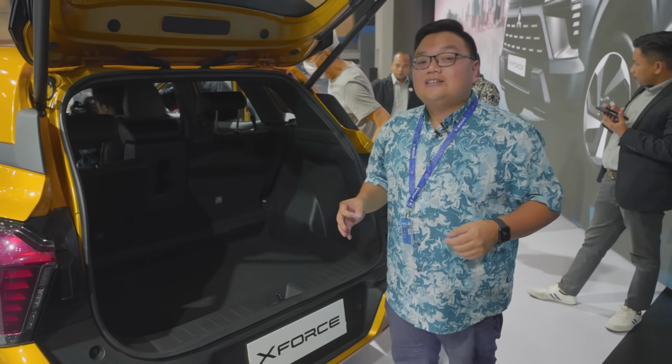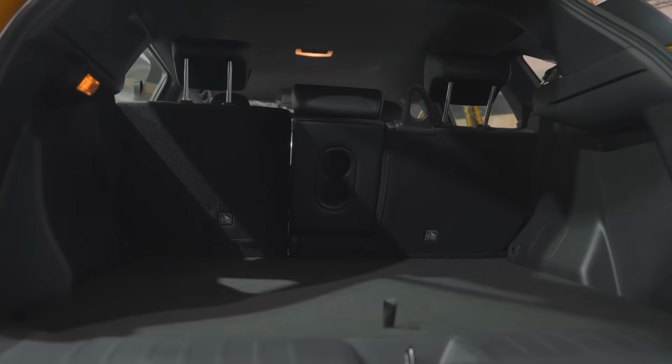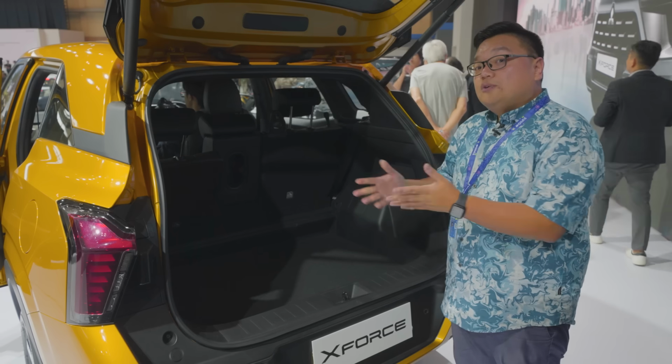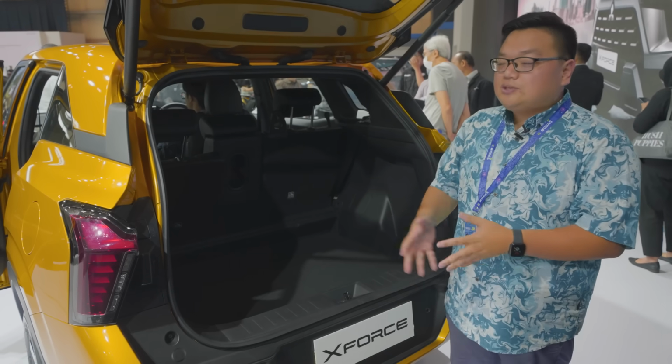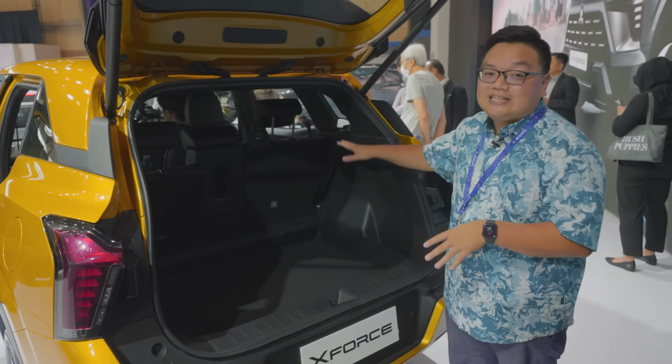And the practicality factor extends to the boot as well. The tailgate is powered obviously, and it opens up to a very wide and very deep cargo bay. You've also got an adjustable floor, and Mitsubishi says you can dump in a whole load of stuff, the biggest in the class. You can put in bicycles and whatnot.